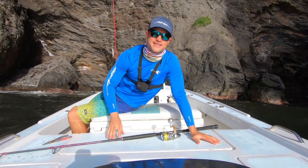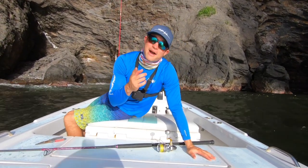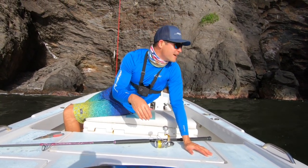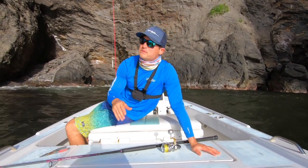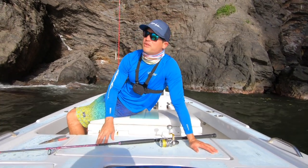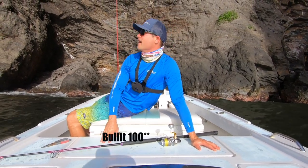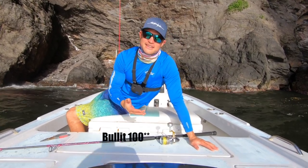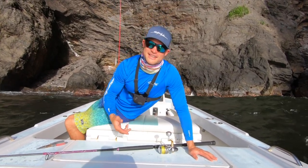All right, we're gonna try. I'm actually gonna throw the Bullet at it just to see what happens. If I get a little bit more fight out of a setup like that, just because that's my lighter setup. That's my 3000 and that has the Bullet. And I know they'll want to eat the Bullet, it's just, are they still biting is the question. So let's cast and see.